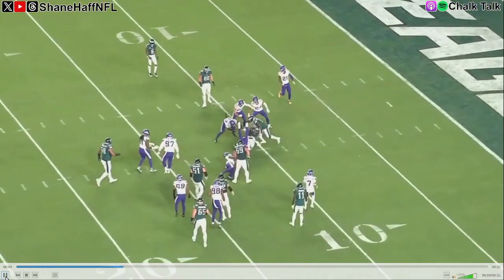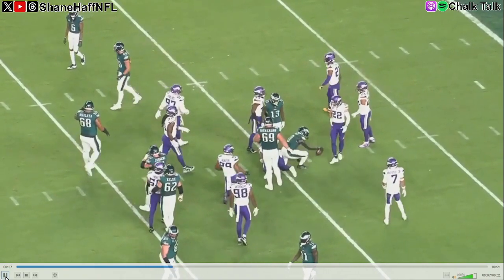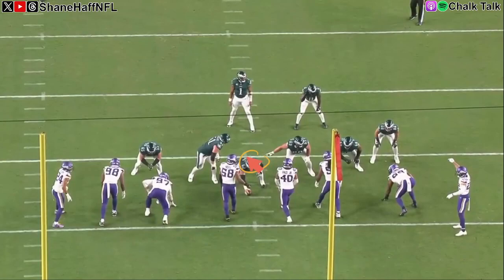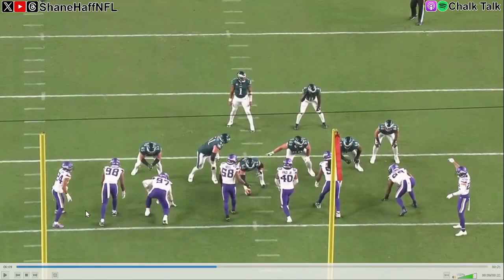Great job by the offensive line. Look at that push, especially on the back view. Watch Jason Kelce here at the center. He's going to snap this ball, and he's going to get outside, and then he's just going to wall Jordan Hicks. He's going to get Jordan Hicks all the way out here. He's going to wall him off and give a cutback lane, which DeAndre Swift hits.